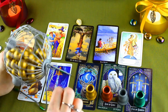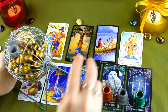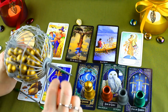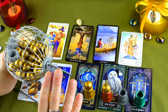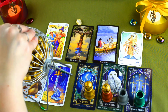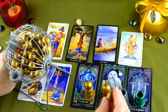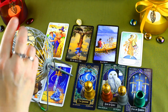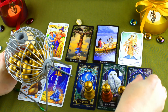All right, the number 1 gold answer is probable. Number 2 bronze is not sure. That might mean the question's not very clear, or there's some things that need to play out first before the answer can be given. And number 3 gray is very likely. And number 4 green is not likely.